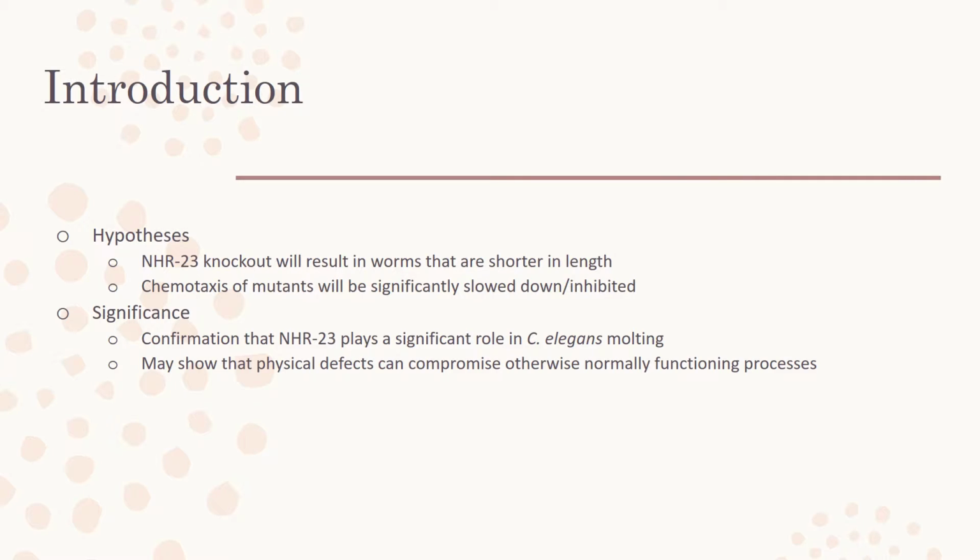Therefore, investigating the effect of the knockout of NHR-23 on C. elegans chemotaxis will not only provide confirmation that NHR-23 plays an important role in molting, but will also demonstrate that molting defects in an organism can compromise otherwise normally functioning processes.